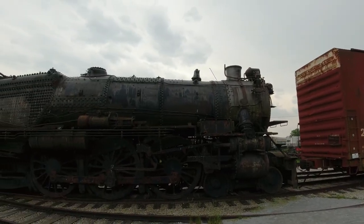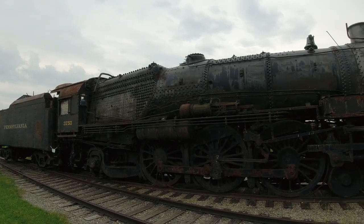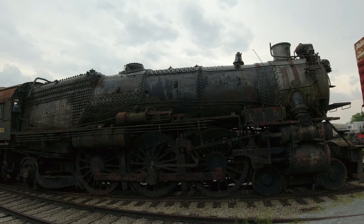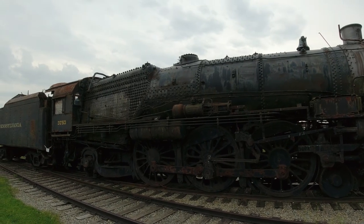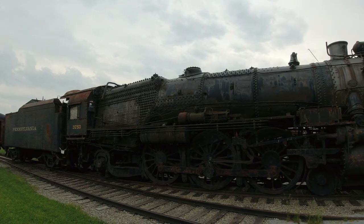Starting to rain, so we're going to have to pick things up here a little bit, but right now we have 3750, known as the K4. It's Pennsylvania's locomotive. Very iconic locomotive here in the state of Pennsylvania, and they're actually rebuilding one in Altoona at the Railroaders Memorial Museum to operating condition. So we'll actually be able to see one of these operating on the rails again in the future.